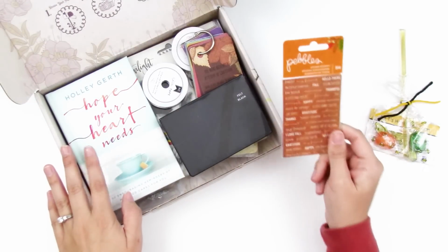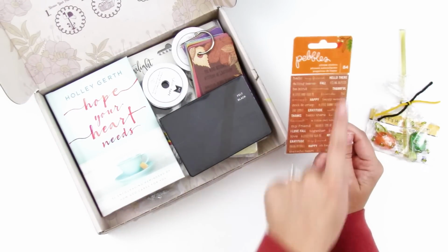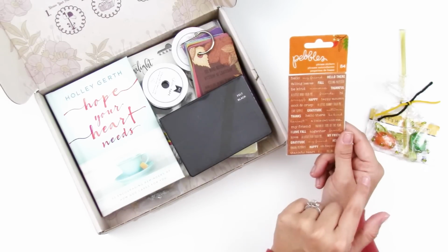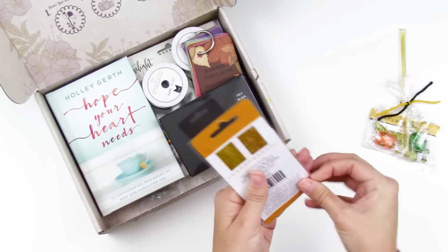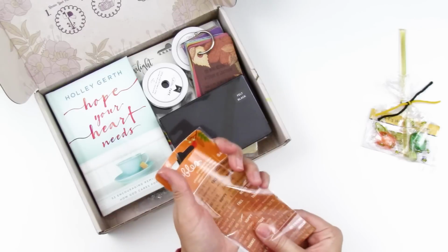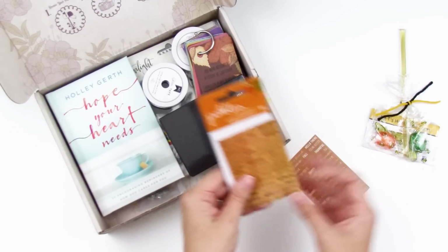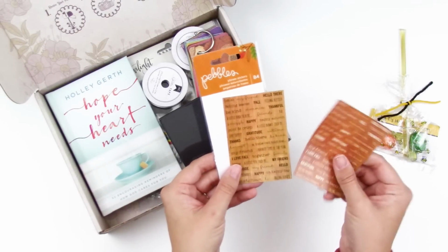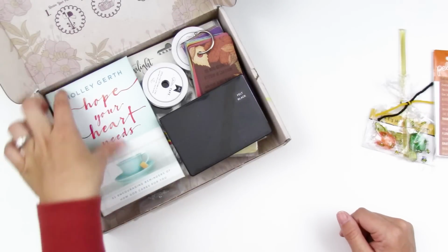You've got some stickers from Pebbles, and these are different autumn themed phrase stickers. There are 84 of them. A little bird told me happy autumn, a little bunny told me gratitude, hello there. It looks like there are 2 sheets of stickers in here. That is awesome. So if you are somebody who's doing gratitude documented, it's not too late to order this kit because it goes through the whole month. I really use up a lot of product during gratitude documented, so here are some extra little stickers that you can use while you're documenting.